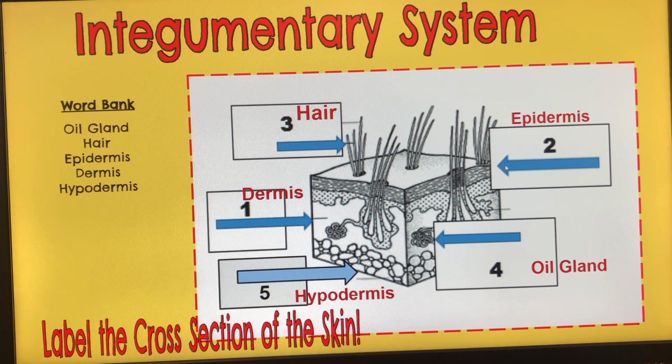And then up on the very top, we have that top outermost layer of skin. That is what we see when we look down at our hand or our arm, and that is called the epidermis. That is the top layer of the skin.